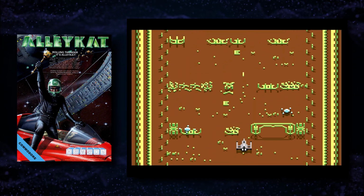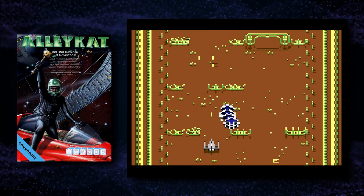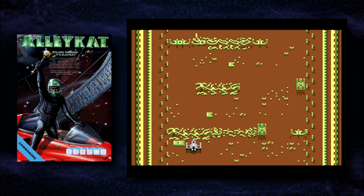The game's story is quite simple. Alleykat is a series of races that takes place all around the galaxy, and you're trying to become the Alleykat champion.